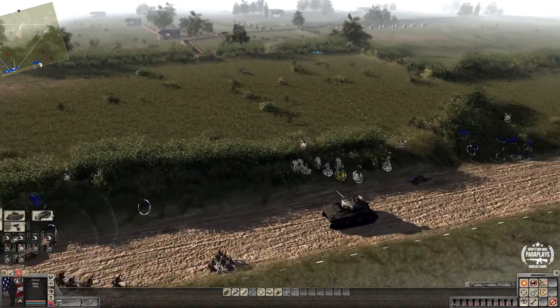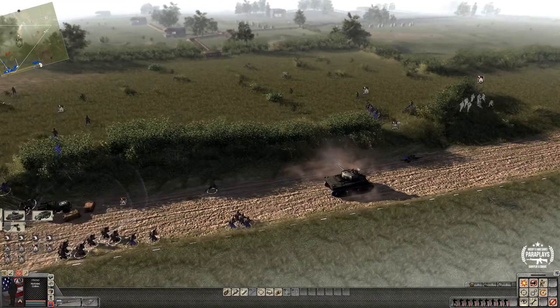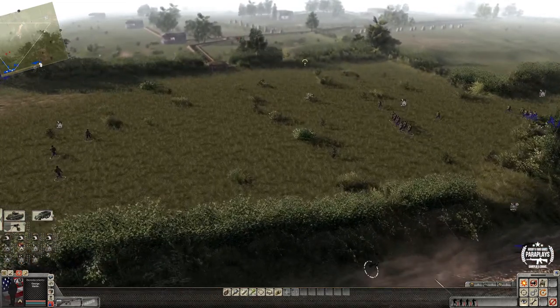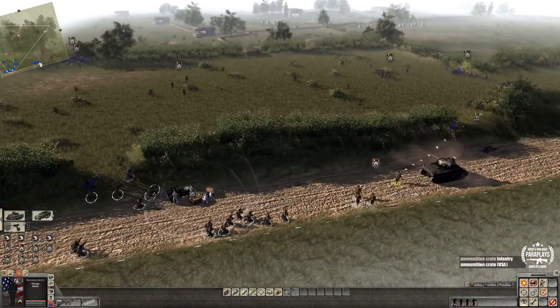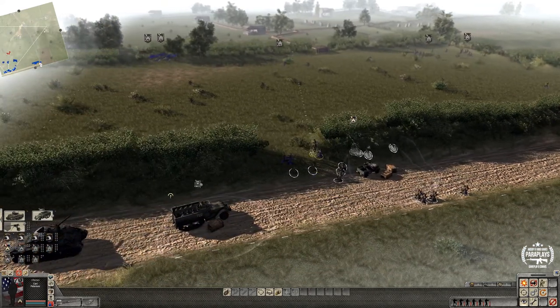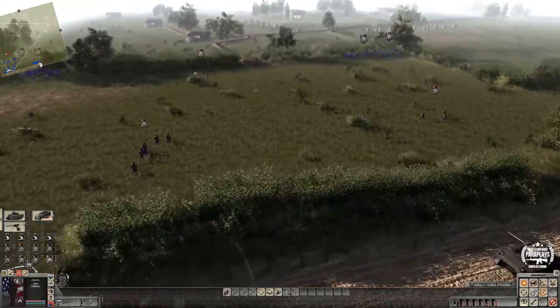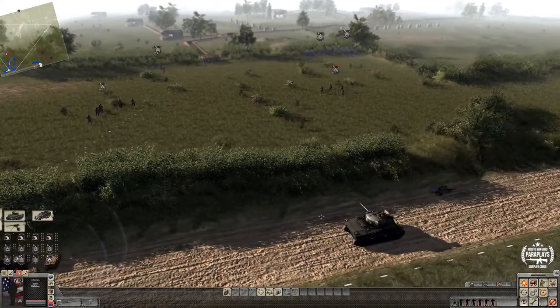Double time up to the hedge line. Go, go, go. And we'll sort out a plan once we get up there. Bazooka team, yeah, you move up as well. Rest of the infantry, again, move up to this position. Half track, let's get you up. Infantry, move up to that position.